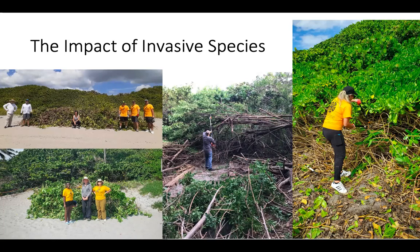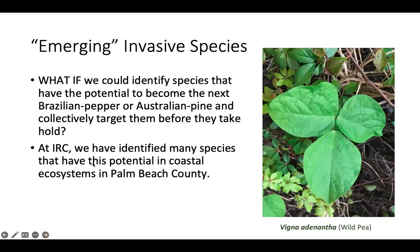And, you know, at IRC and elsewhere, we've been talking about, wouldn't it be great if we could prevent the next Brazilian pepper or beach alpaca, the non-native Scaevola, before they become as prolific as they are. So that leads us into why we're all here tonight. We want to talk about these emerging invasive species.